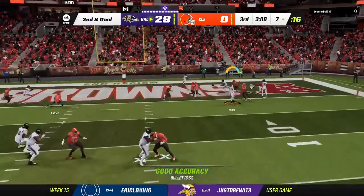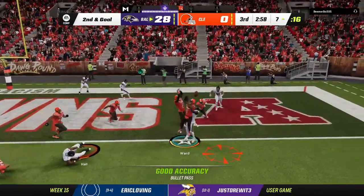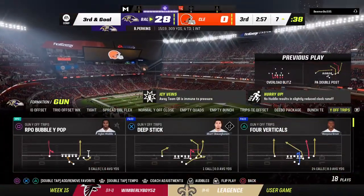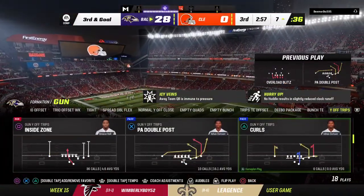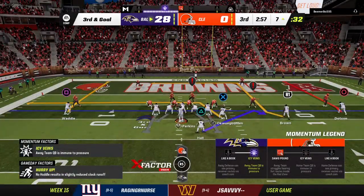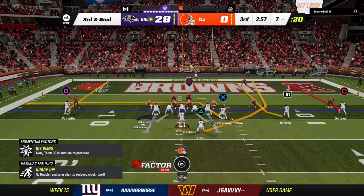Looking to throw. Perkins. Toward the end zone, but that's going to wind up incomplete. No coverage bust by the defense here. They did a nice job accounting for everybody, and that led to an incompletion. 3rd and goal as they look to pour some more salt in the wound.